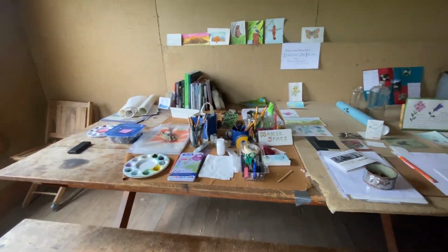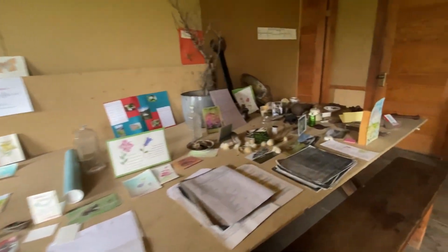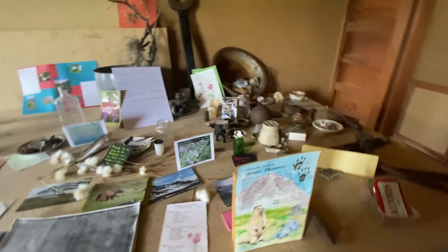It's equipped with a lot of fun things like a makerspace, which is part of the bunkhouse art project, games, a visitor log, and lots of reading books.